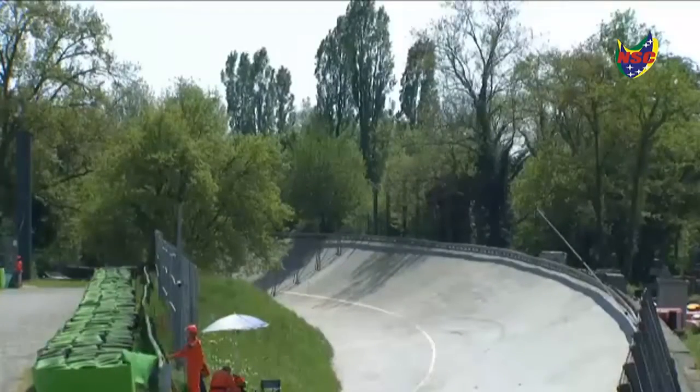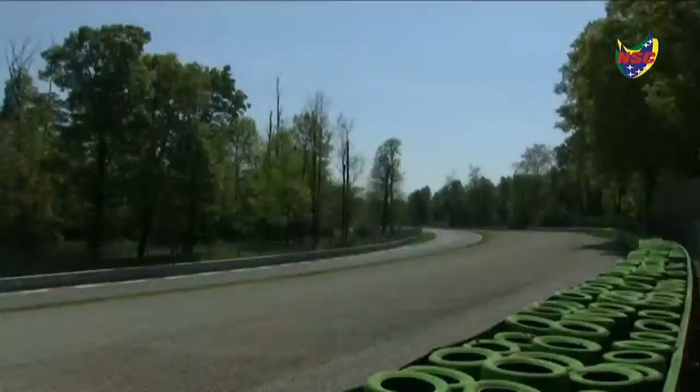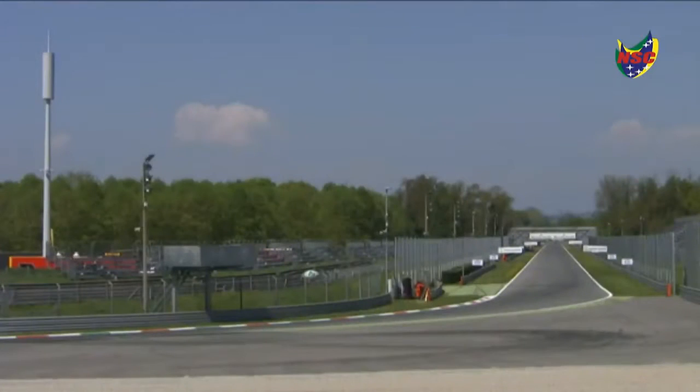And the historic banking, which was first built here in the 1950s, used for Formula 1 racing, which you can still walk around when you come to the circuit. Bits of it still used for the odd event, like the Monza Rally at the end of the year. But a fabulous venue here. A lot of people here this weekend as well, coming to watch the racing.